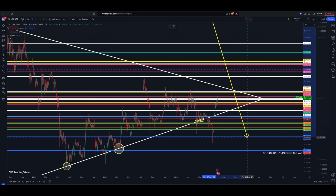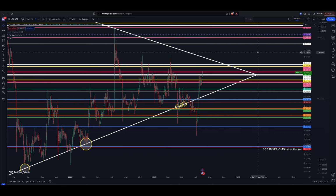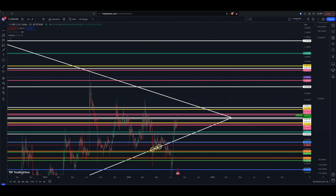This is the first summer that we saw a major break below the support of the lower end of the pennant pattern here. We went all the way down to, looks like, 38 cents, and then we have rallied big time. So to the upside, what I would be keeping my eye on, and I am not an XRP investor, not anymore anyways.